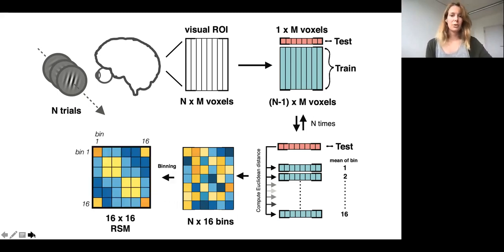And so then in the end, what you end up with is this matrix, a similarity matrix, that shows you how similar each orientation is, either to itself and to the other orientations.